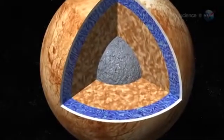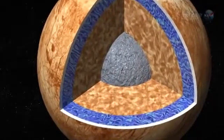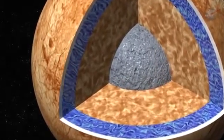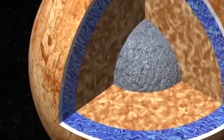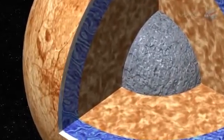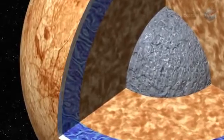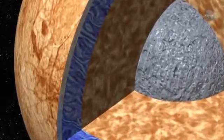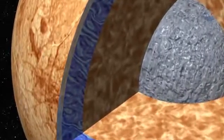Indeed, it is now widely believed that Europa harbors a vast ocean beneath its frozen exterior. The ocean is deep enough to cover the whole surface of Europa and, according to some estimates, contains more liquid water than all of Earth's oceans combined. However, being so far from the sun, Europa's surface is completely frozen, with a crust some tens of miles thick.